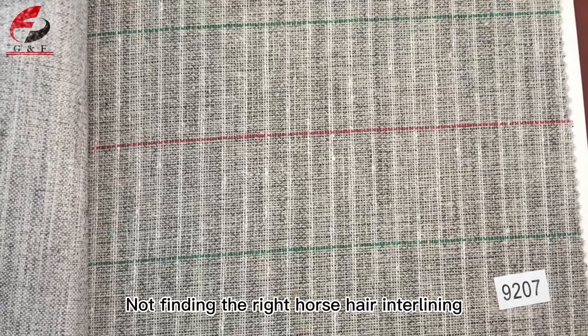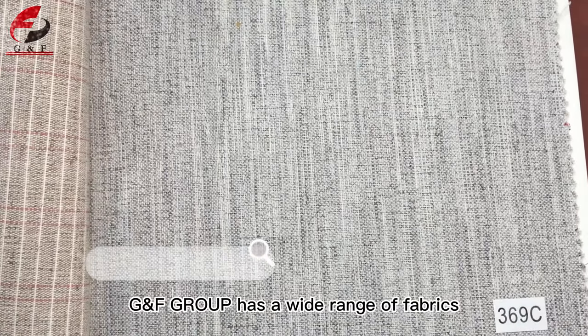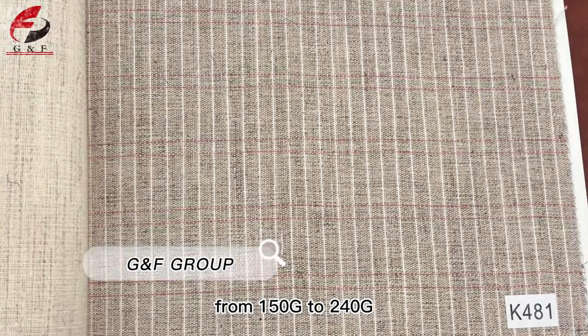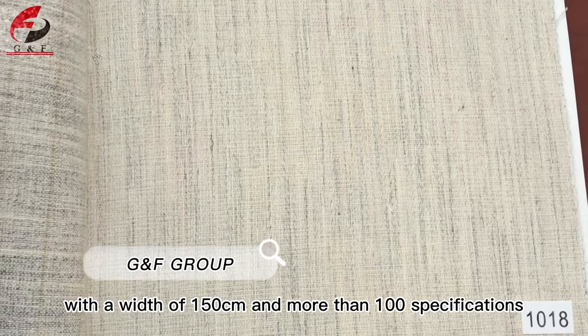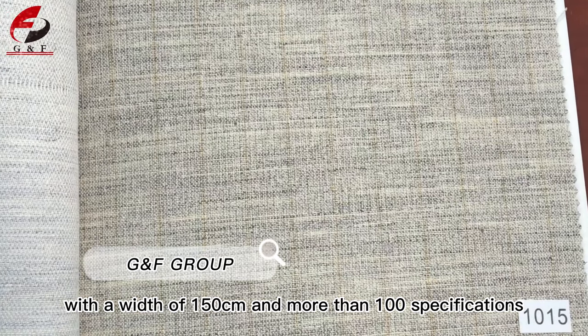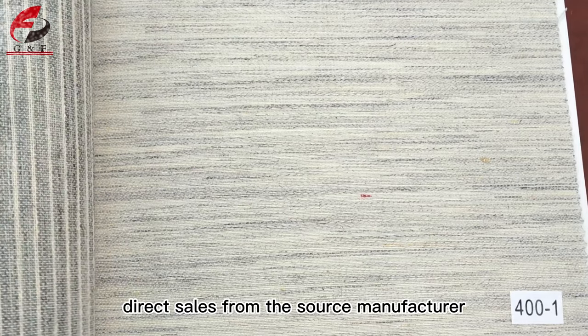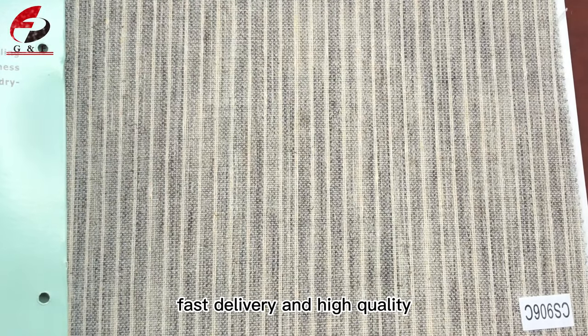Not finding the right horsehair interlining? GF Group has a wide range of fabrics from 150G to 40G, with a width of 150 centimeters, and more than 100 specifications. Cheap price, direct sales from the source manufacturer, fast delivery and high quality.